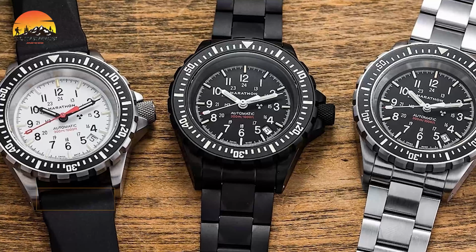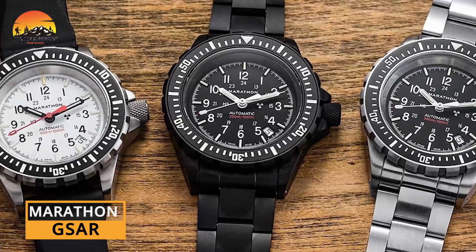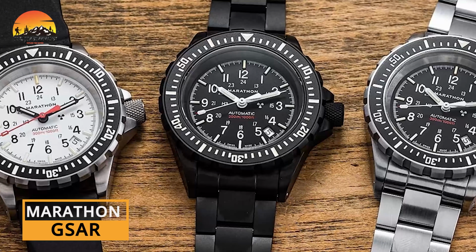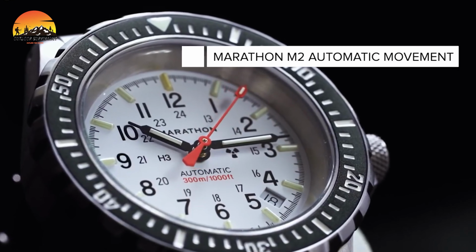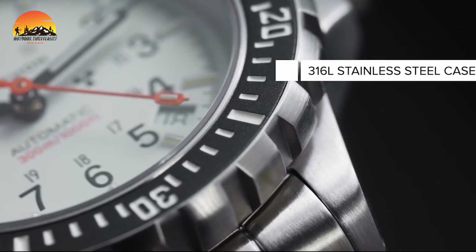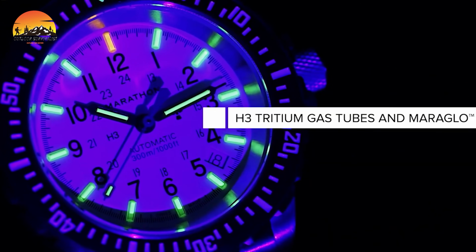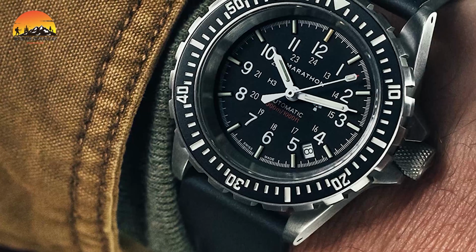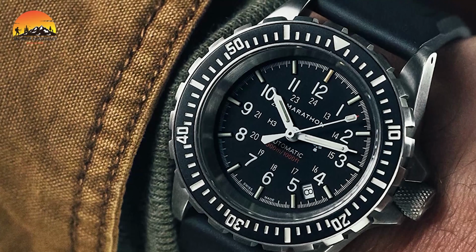The Marathon GSAR is the go-to watch for outdoor enthusiasts and professionals. It has a self-winding automatic 26-joule Marathon M2 movement in a tough 316L stainless steel case, ready for submersion up to 30 ATM. With tritium gas tubes and Marigot for glowing features, this 41 mm diameter watch ensures you can see the time even in challenging conditions.